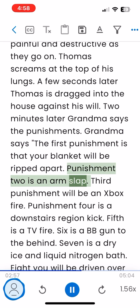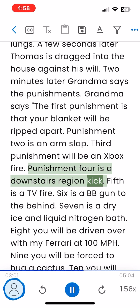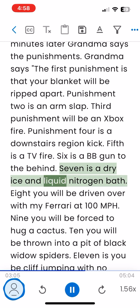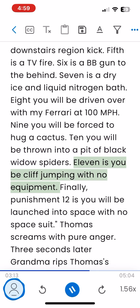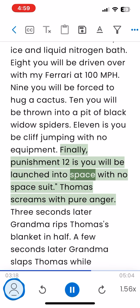Punishment 2 is an arm slap. Third punishment will be an Xbox fire. Punishment 4 is a downstairs region kick. 5th is a TV fire. 6 is a BB gun to the behind. 7 is a dry ice and liquid nitrogen bath. 8 you will be driven over with my Ferrari at 100 miles per hour. 9 you will be forced to hug a cactus. 10 you will be thrown into a pit of black widow spiders. 11 is you be cliff jumping with no equipment. Finally, punishment 12 is you will be launched into space with no spacesuit.